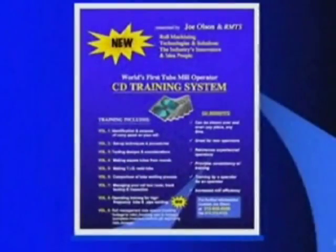The second one is setup techniques and procedures. We actually went out to a tube mill and we shot a complete changeover from start to finish. We'll talk through it, explain to you guys how to set it up, what to do and what you can't do physically online in a tube mill. Both these programs run about an hour and a half to an hour and three-quarters each.